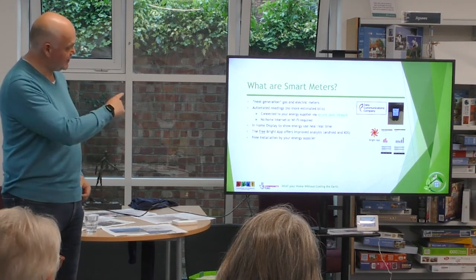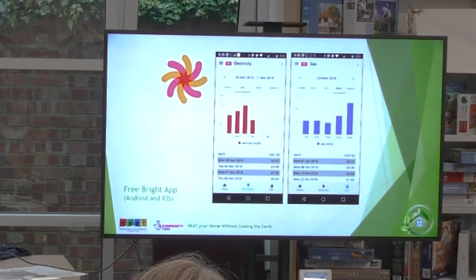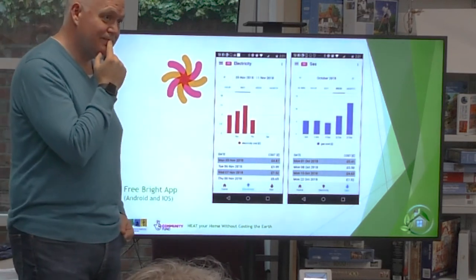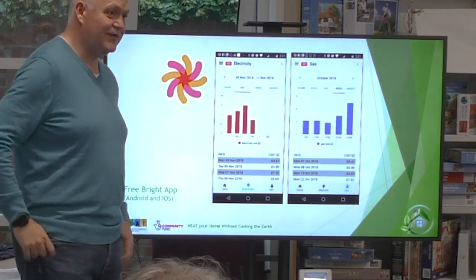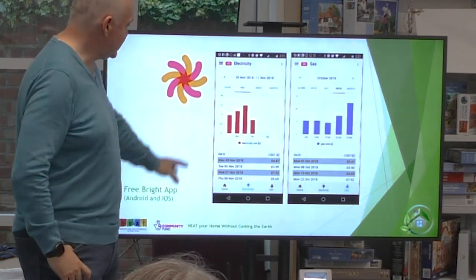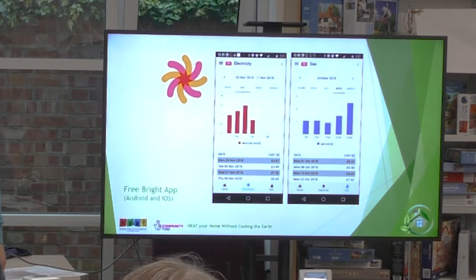If you go back one page, it'll scroll back to the larger image. Yeah. So I've always been a bit reluctant to go for a smart meter because of not knowing if it's accurate. I think it's quite fine to trust the accuracy. Obviously. I mean, how do you know a traditional meter with the thing spinning round is accurate? Yes. You know.